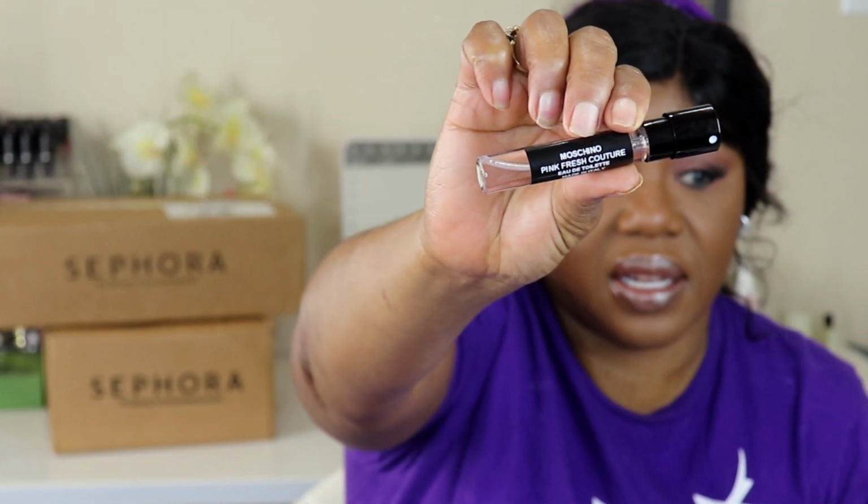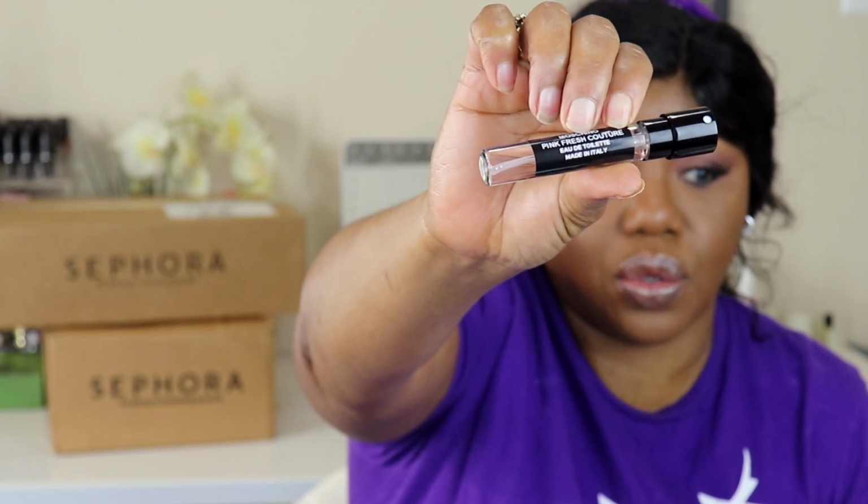Anyway, the next scent is Masino Pink Couture. This is what this looks like. Pink Fresh Couture. I'm going to be smelling like a field of flowers when I finish this video. Ooh, that smells good. I can't explain. I'm not good at explaining descriptions, but it smells like I'm smelling a bouquet of flowers. It's really floral. Okay, all right. Let me move on. Let's see what the last one is, y'all, so we can get to this box.